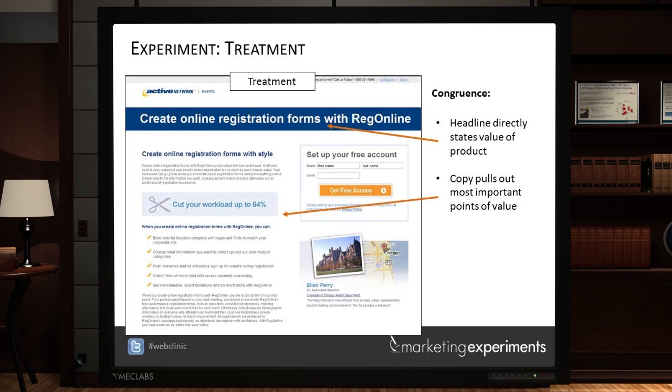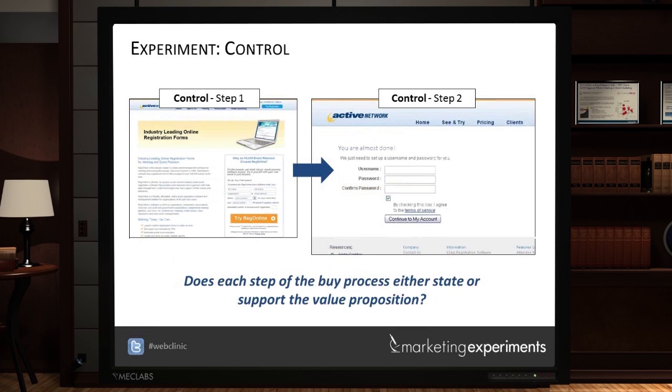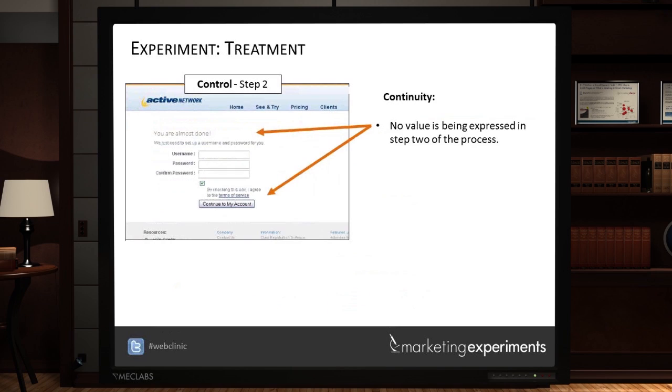Notice the treatment. Headline directly states the value of the product. Copy pulls out the most important points. The call to action builds the value of the click. And the image shows the location of a real customer and connects the entire messaging. So you move from control step 1 to control step 2 to a whole different approach.